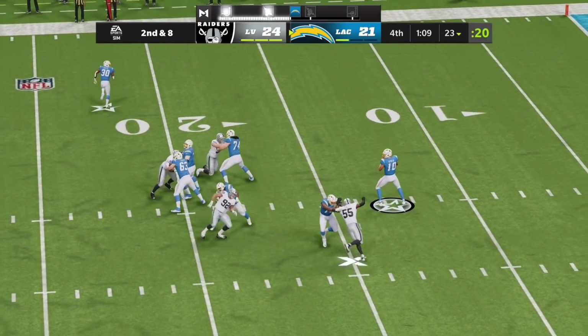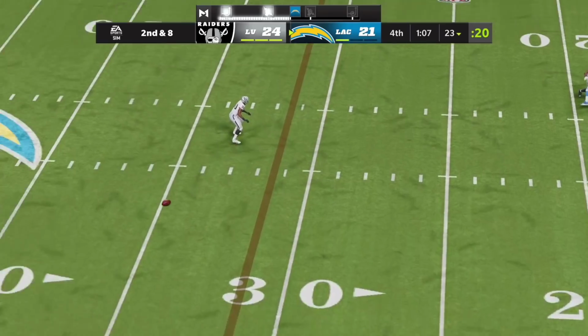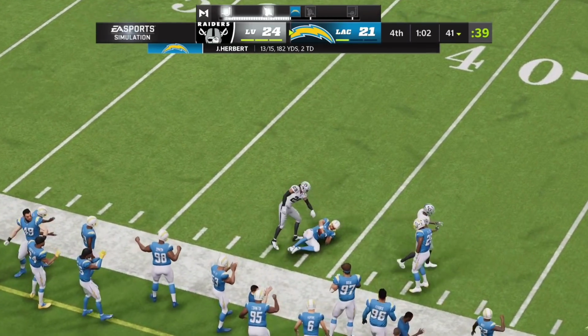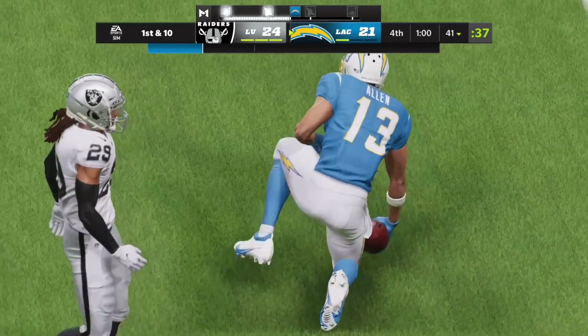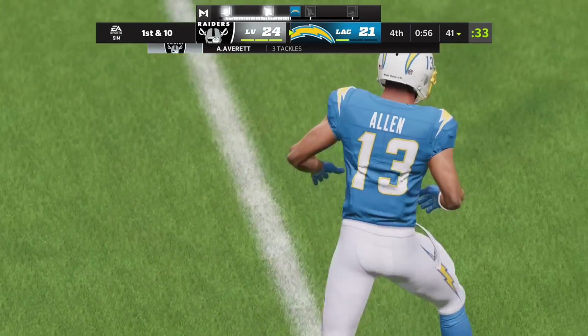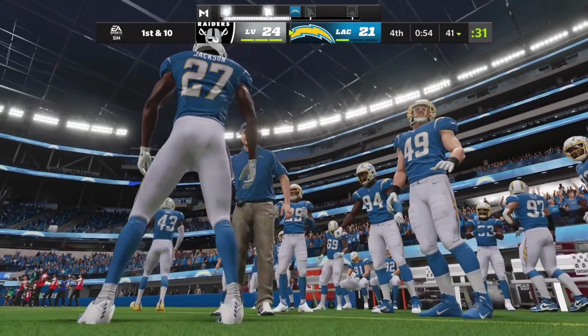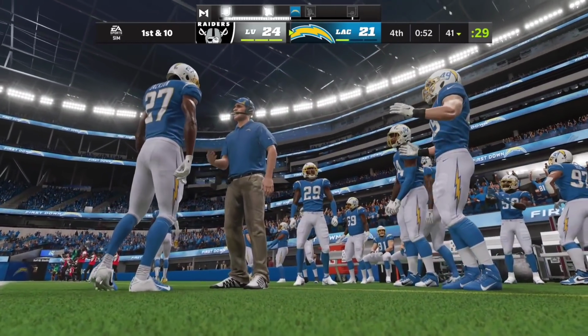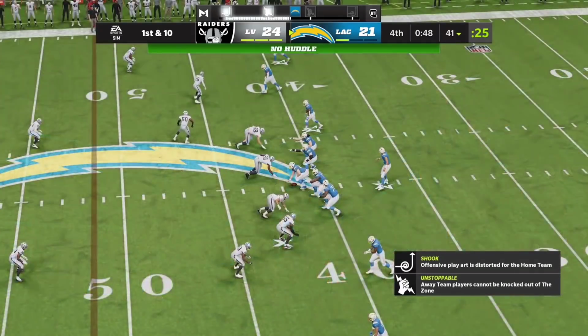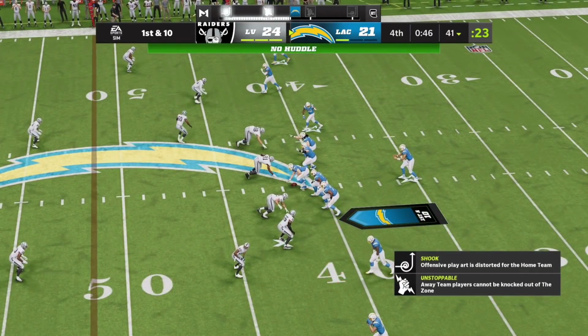Herbert. Finding Allen, and they get him down, but not before he takes it across the 40-yard line. Haven't heard much from him all night, but welcome to the party, making his presence felt in a big way. They've kept him under wraps all night long, but boy, did he find a great time to bust out. First down now, but the clock continues to move.